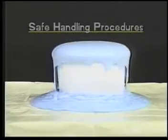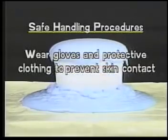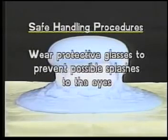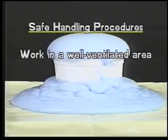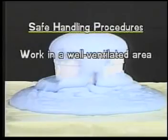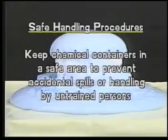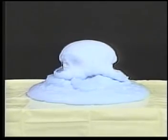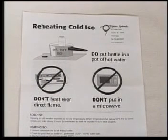Remember these safe handling procedures. Wear gloves and protective clothing to prevent skin contact. Wear protective glasses to prevent possible splashes to the eyes. Work in a well-ventilated area. And keep chemical containers in a safe area to prevent accidental spills or handling by untrained persons. A normal-size, well-ventilated room will have sufficient air circulation to avoid hazardous conditions. Follow the enclosed heating instructions if the iso has formed crystals or if the polyol is very thick.